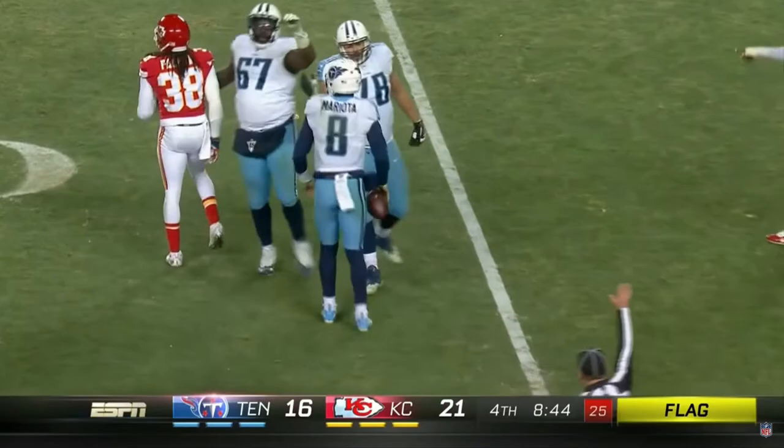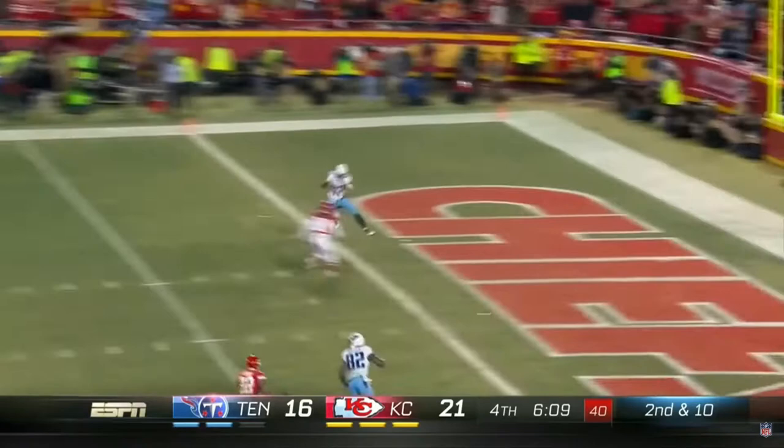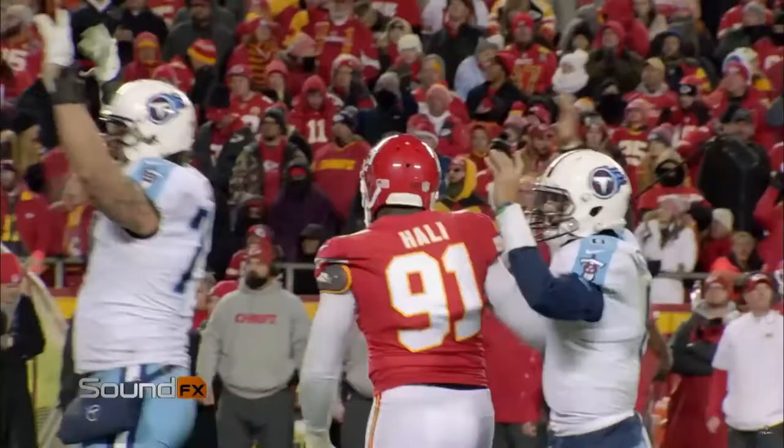It's remarkable how many times they've done it already. From the 22, second and 10. Mariota to the goal line. Touchdown, Tennessee. Eric Decker hangs on to that one for one of the biggest catches of his life. And the Titans now lead 22-21.